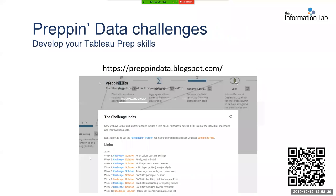And another way, when you learn about software, you would like to develop your skills. So I would highly recommend participating in the Prep and Data Challenges, which were set up by one of our coaches at the Data School, Carl. There you can see on a weekly basis new challenges being uploaded, and a week afterwards, the solutions presented as well. That's a great community project to participate in and to see what you can do with the software and how you can use the existing functionality to achieve the goals of your data cleaning and reshaping activities.